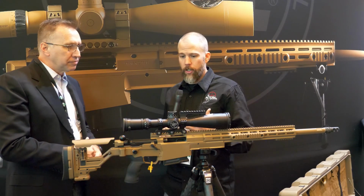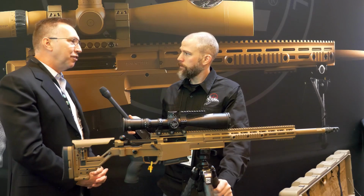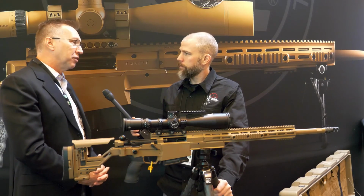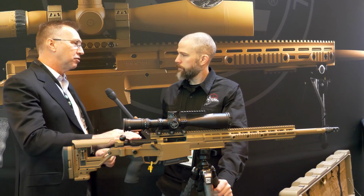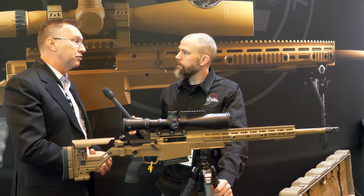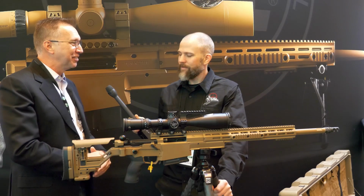Okay, very nice. And do you have a commercial price point yet for the gun? Not yet. That will be released very shortly. But this rifle will sell for very close to the same price as the current AXMC. We're not looking at any big changes there.